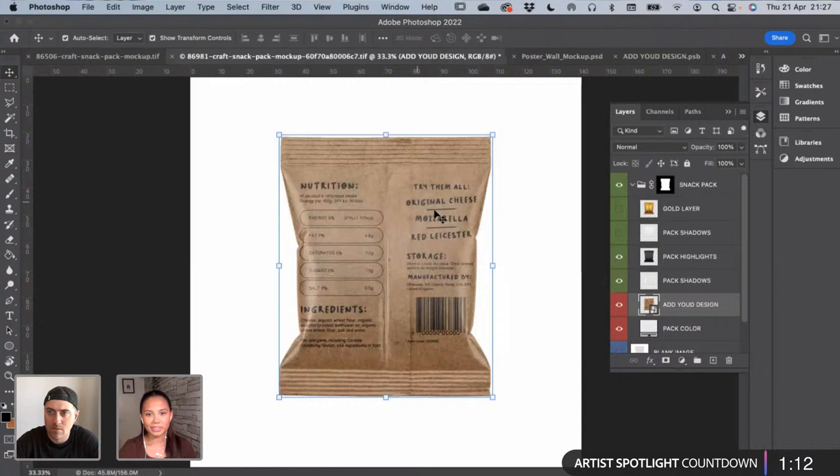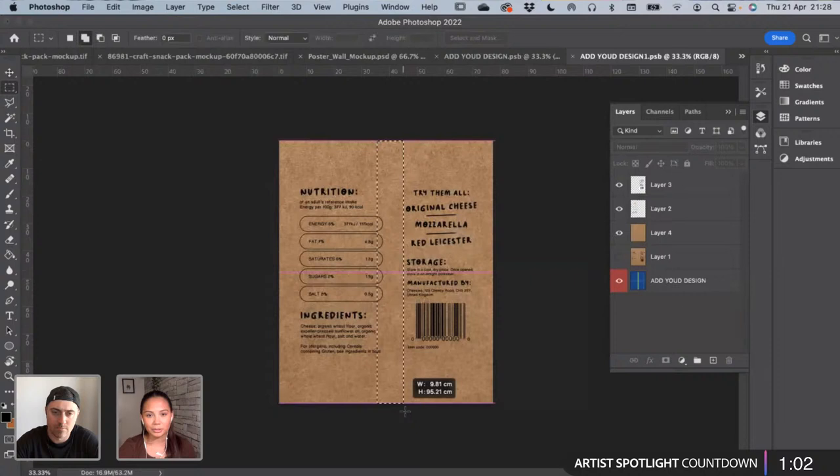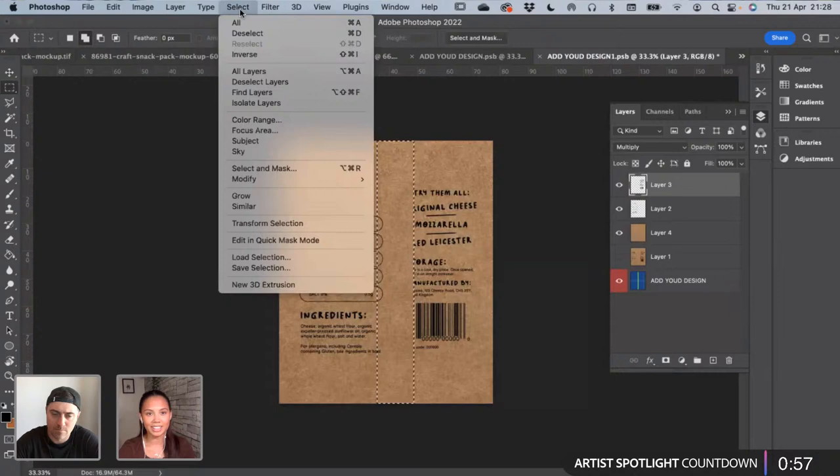This is where I was having the problem yesterday. Because of this fold, this information would actually be underneath the fold. So we could just chop it off, so it looks like it is actually under the fold.